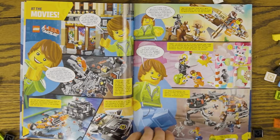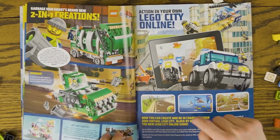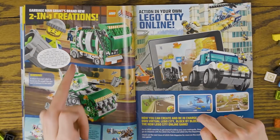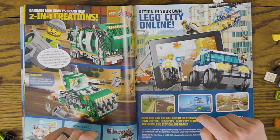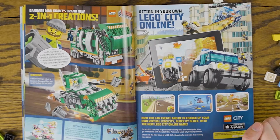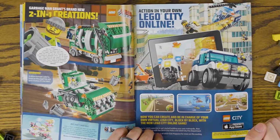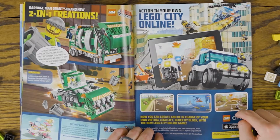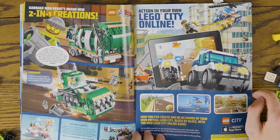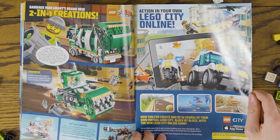Man, just a great movie. That's all I can really say. It's a great movie. And then a sweet garbage truck that turns into a micromanager robot. I remember seeing that set and thinking that was a strange thing since it didn't really feature prominently in the movie. I'm not sure it was in the movie, now that I think about it. I'm not entirely sure, but I don't know. It's a cool looking set, so I guess don't knock it.